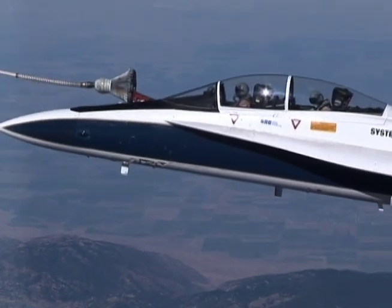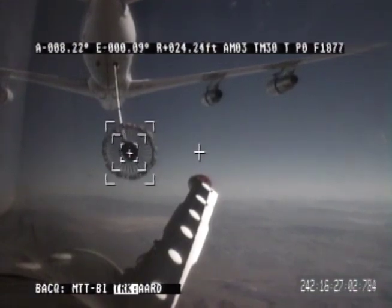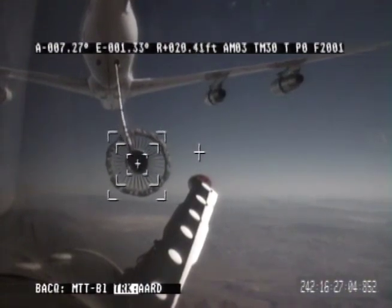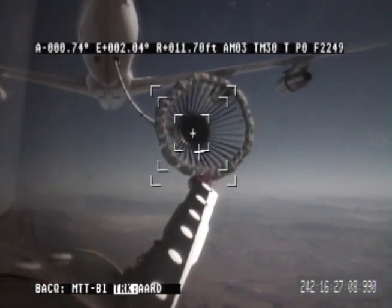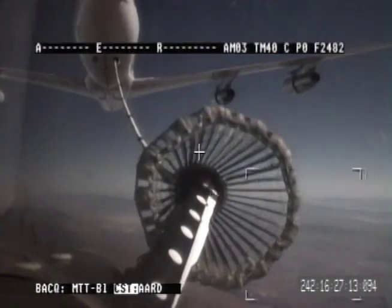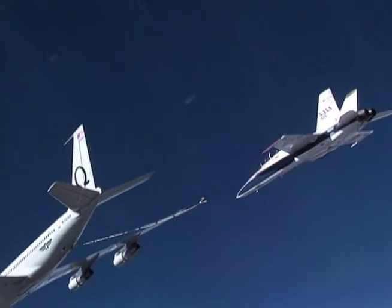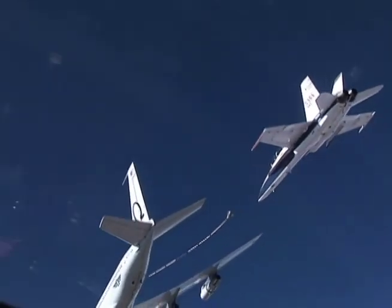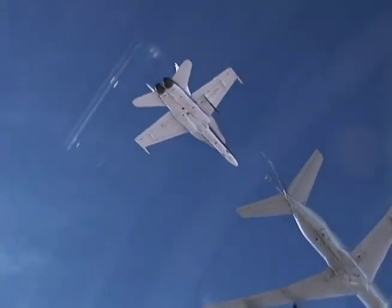She's got it. The first ever autonomous probe and drogue airborne refueling operation was successfully performed on August 30, 2006 by the Autonomous Airborne Refueling Demonstration, or AARD project. Okay, we're in. Pilots were on board the receiver F/A-18 for safety purposes and to fly the aircraft to initial test conditions.